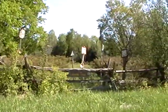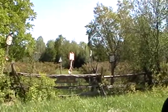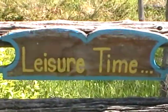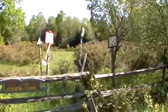The clock, the sign says... Isn't this awesome? We got to get out. Too good. I guess they're used to people stopping and getting out. Okay, so the sign says... Leisure time. And look at what they've made these clocks out of.